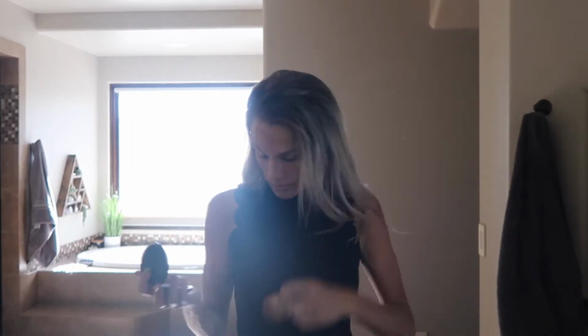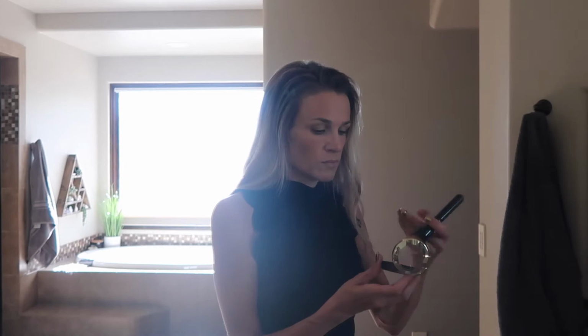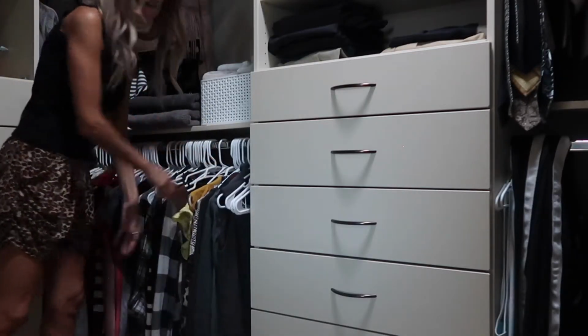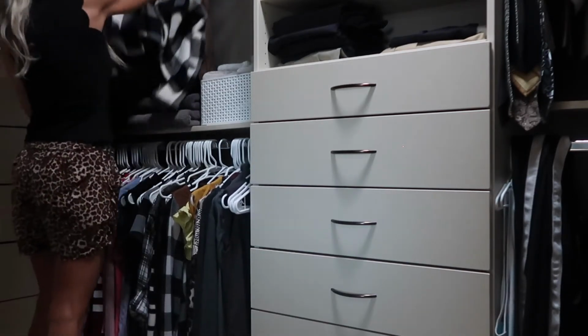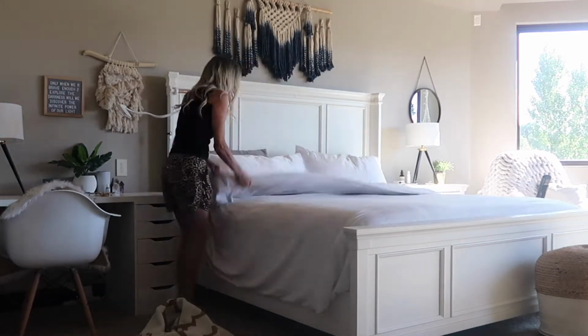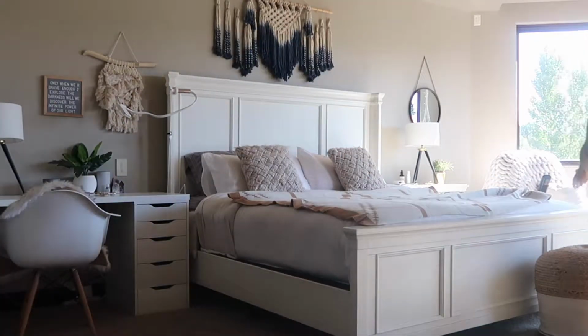Then I'll head upstairs and get ready for the day and do a little bit of house cleaning, some laundry, just pick up a little bit before the kids wake up. I do have chores for all of the kids, so this is just a quick little cleanup: make my bed, do some laundry, pick up here and there, whatever I can fit in within the hour.